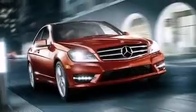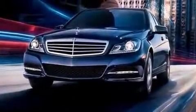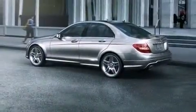Mercedes-Benz infused the interior with top-shelf amenities, such as a built-in garage door transmitter, front dual-zone air conditioning, and one-touch window functionality.